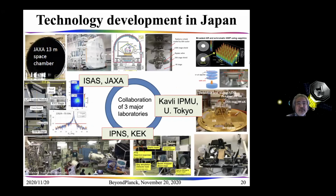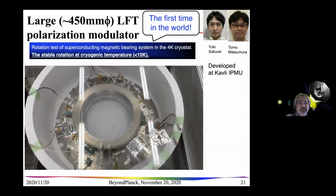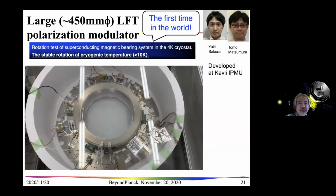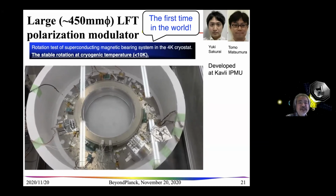Okay, so the technology development in Japan, this is just to demonstrate that we have three major institutions: JAXA, KEK, which is an accelerator lab, but it has this CMB group, and the Kavli IPMU. So we are very active in the current round of the R&D. And this is an example of such R&D. This is achieved by the Kavli IPMU group, the first time in the world. This very large LFT polarization modulator demonstration.